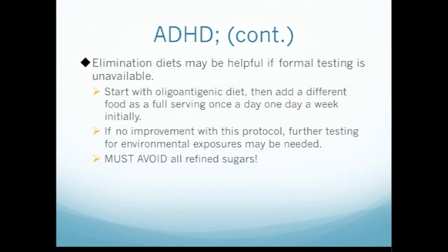It's very important through this entire sequence to avoid all refined sugars. Also avoid all dyes and additives.